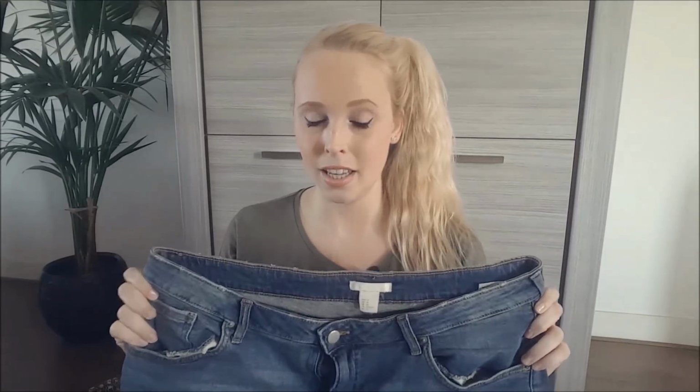And then lastly, for my closet, I have these, what do you call them, shorts? They're really cute, but they are big.